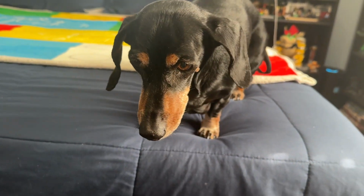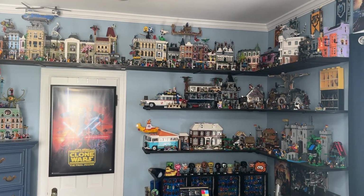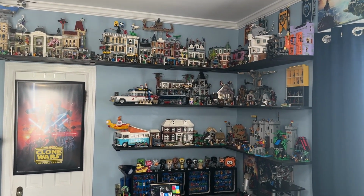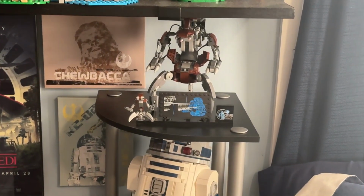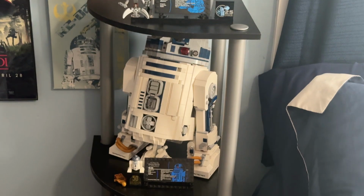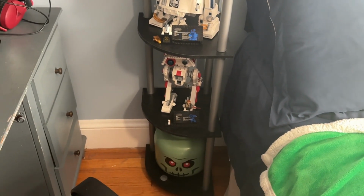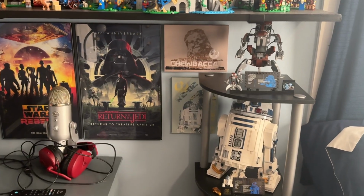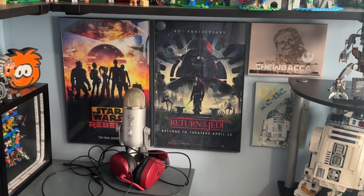And we've got our dog Abby joining us today. The first area that I'm going to highlight, we're going to go in a rotation, but we're going to start off with the stuff around my desk. First off, we have my LEGO Star Wars droid shelf, and I've got the Droideka, R2 and BD1, and at the very bottom I have my skeleton head that I got around this time last year for minifigure storage, and then over here we have some more posters which look pretty cool.